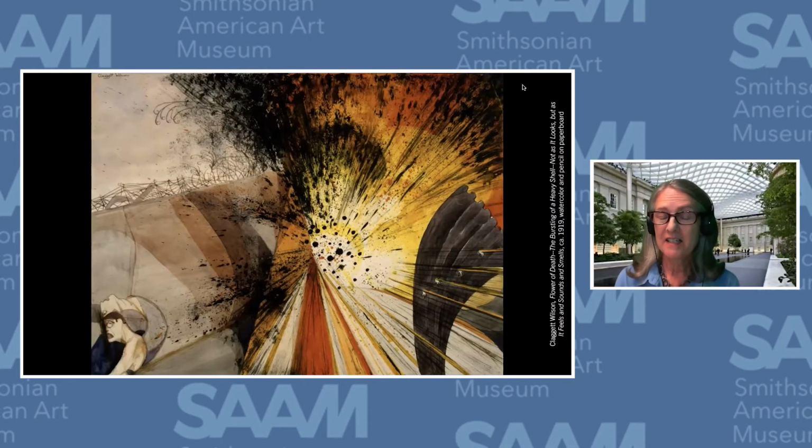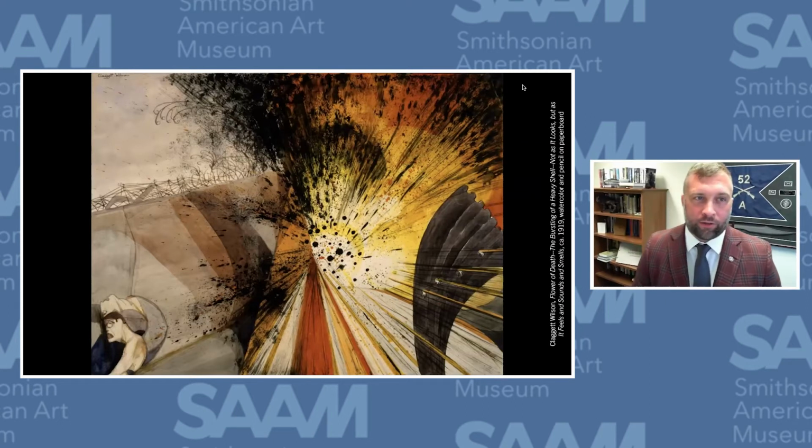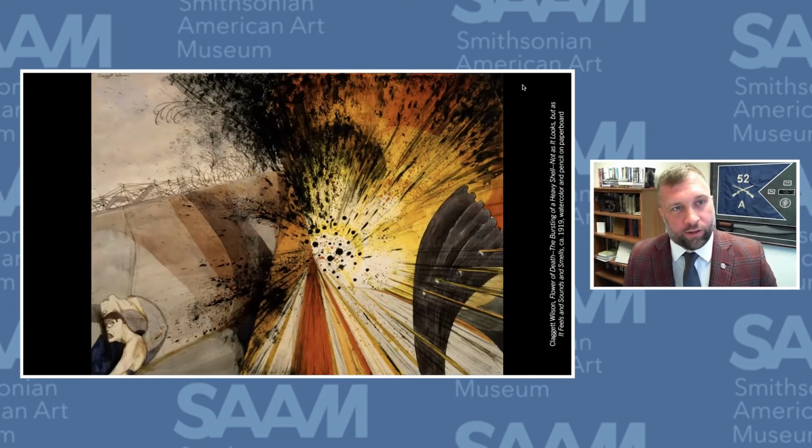Well, the first thing I see are those incredibly bright, bursting, and hot colors. And I see the contrast between those and the white area in the center and those dark exploding particles. Yeah, and I would add to that too, in addition to color, line is used really powerfully here. You have the very straight lines radiating out from the center of that burst. And then elsewhere in the painting, you have curved lines curving away from the explosion and showing some of the force of it. And I think that's used pretty effectively here.